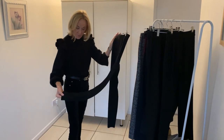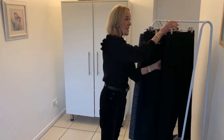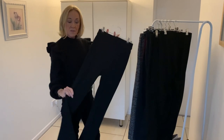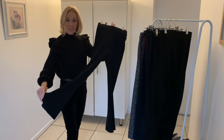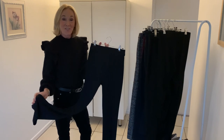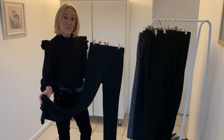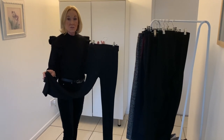Likewise, very much like these, I can wear a variety of shoes. And so this also, you've seen these in this Marks and Spencer's. These are only £17.50. This slim kick flare, what to say? So the slim kick flare trouser.